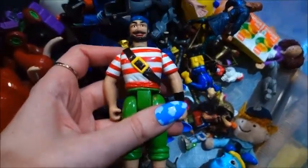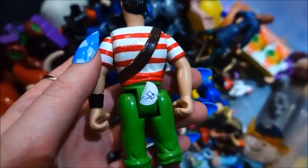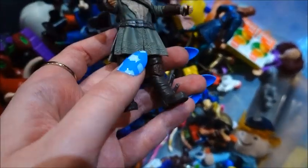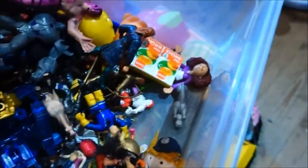What are you? I mean, a pirate, obviously. Yo ho, pirate's life for me. It says Imperial, so it's kind of a knockoff of something. I mean, Imperial is a toy company, so. This is from The Hobbit. This is Fili. Yep. So one of the dwarves. Fili, 100%.